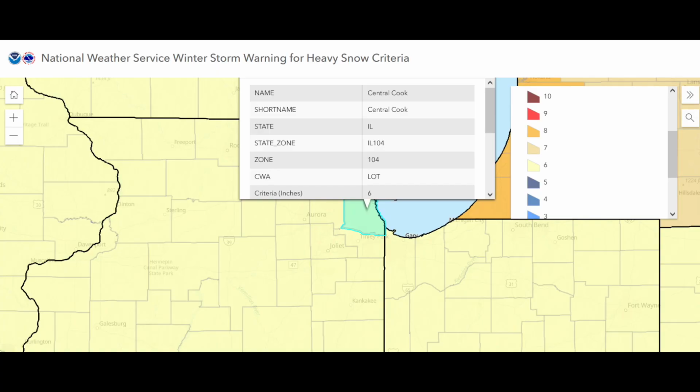Now, this is an interactive GIS map, so you can actually click anywhere, zoom in and click, and it'll pop up some details for you. Let's take a look at an example. As you can see, we drill down into the map, and we're looking at Central Cook County, Illinois. When we click on it, you can see some of the parameters there. If you look at the bottom, you see that the criteria threshold for Central Cook County is 6 inches. And if you look at the color legend over to the right, you'll see that 6 inches is that light yellow color. As you can see for northern Indiana, northern Illinois, and parts of eastern Iowa, that yellow shade extends across. So you can see the consistency from county to county and then state to state as well. So 6 inches is the threshold for those counties.